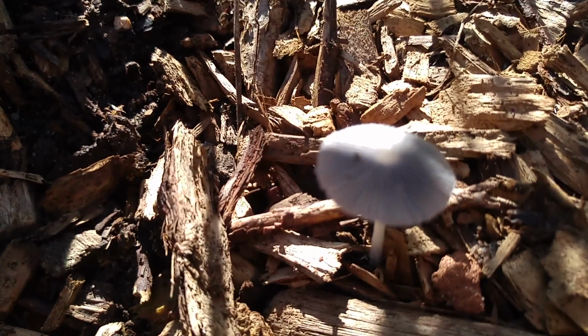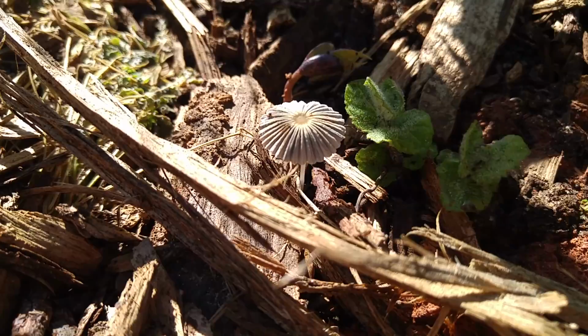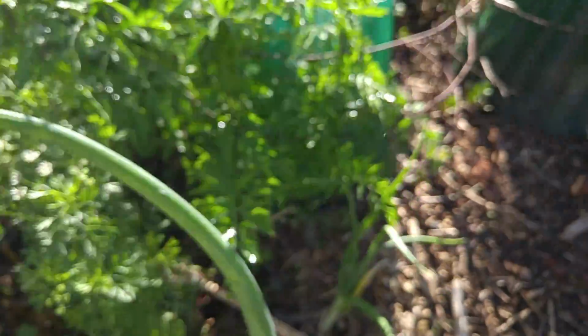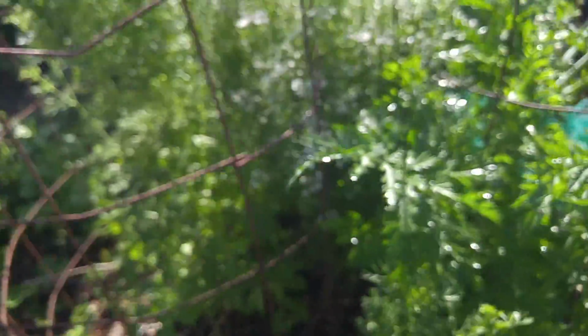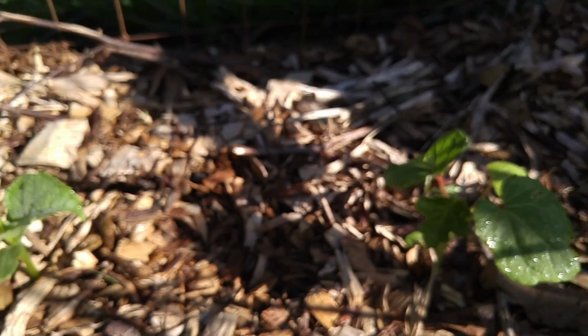Oh, look, there's some mushrooms. This is sort of pretty. Here's a carrot, which is huge. It's probably 3 feet tall, going to seed. It was planted a long time ago. My okra plants have been out here for a while. Even though I planted them early, when it was cold, they survived. So we'll see if I get earlier okra this year.